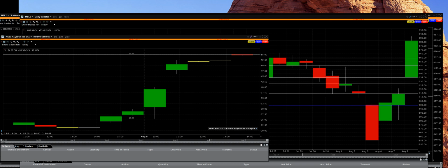BKNG, will be updating that one. That one's had a huge move too. So once again, how to trade options, how to use the tools that are not available to people, and how this can make a world of change. And that is definitely a gap breakout, and it was a runaway gap breakout.